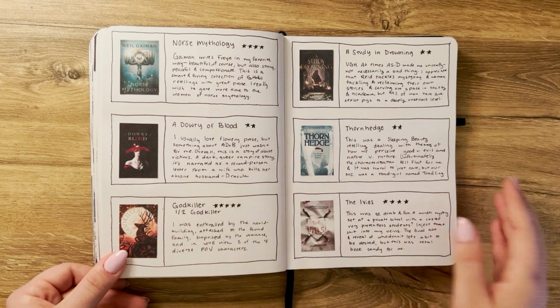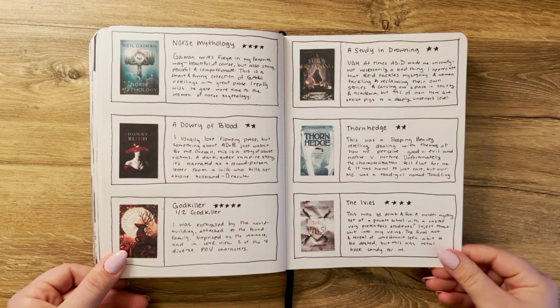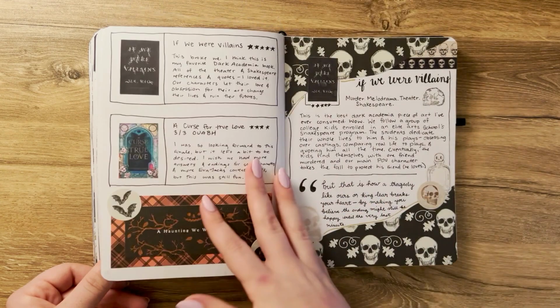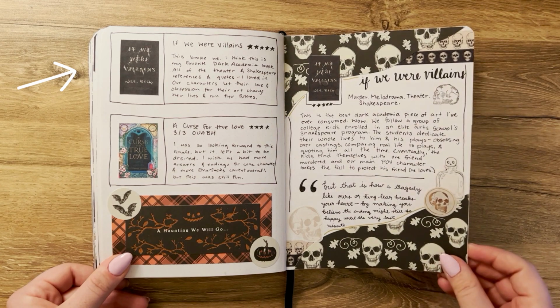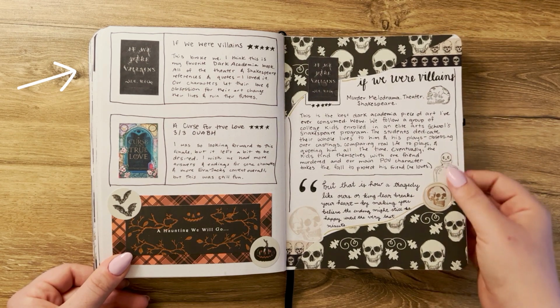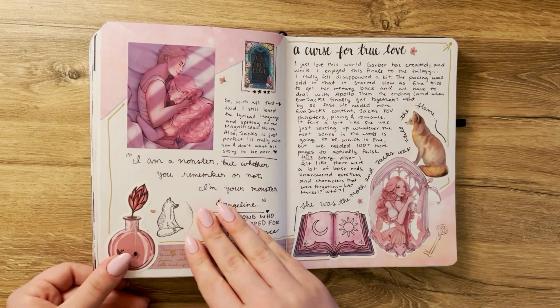Moving on to my book reviews. I had a lot of 2-star books this month, unfortunately, but I absolutely loved Godkiller, and I got an ARC of the second book, Sunbringer, so I'm super excited to read that very soon. And then I also read If We Were Villains, which I just absolutely loved. Again, if you like Shakespeare, a must read. And of course, A Curse for True Love now.